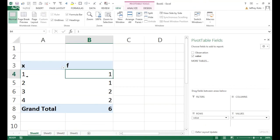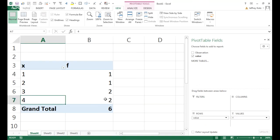That's effectively what we did there, is that x can take on a number of different values, 1, 2, 3, or 4. And then it occurs with a certain frequency. That frequency is relayed here.